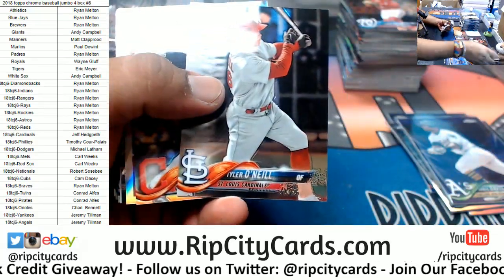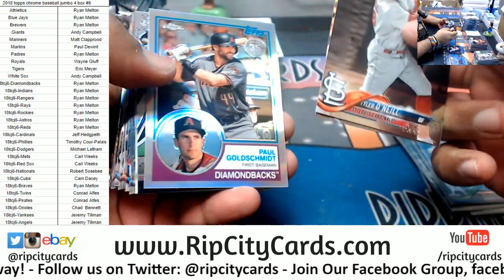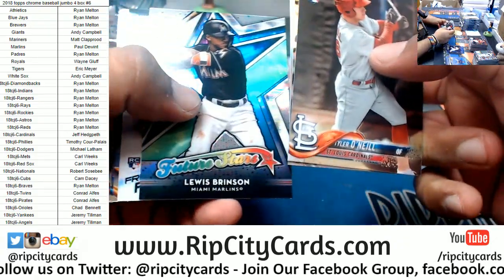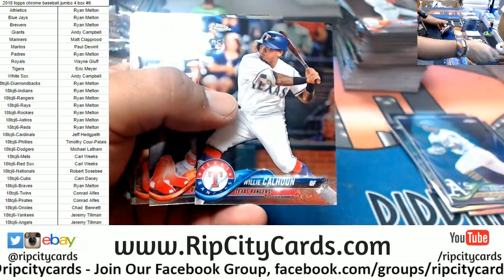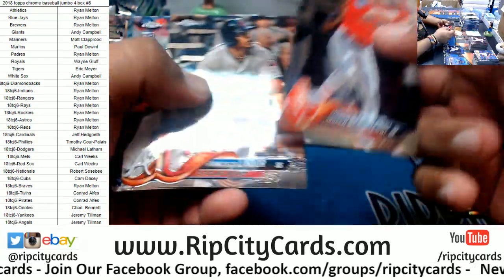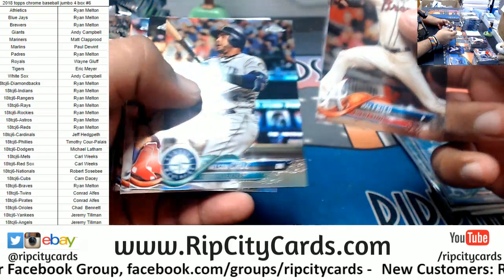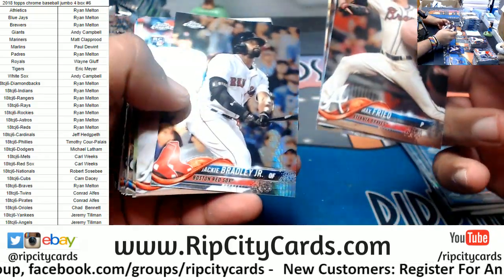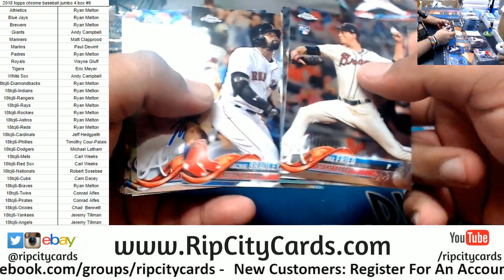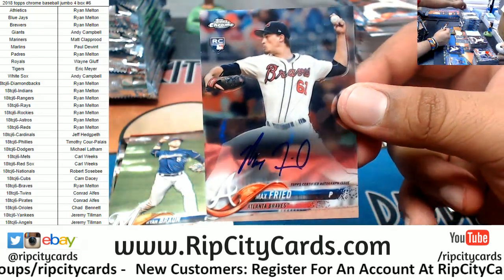We got O'Neill, Cardinals rookie. Encarnacion, Indians refractor. Goldschmidt, D-backs insert. Brinson, Marlins insert. Hayes, Orioles insert. Calhoun, Rangers rookie. Fried, Braves rookie. Jorge, Twins rookie. Cruz, Nelson Cruz, Mariners refractor. Prism refractor for Bradley Jr., Red Sox. For the Braves, Max Fried, the rookie auto.